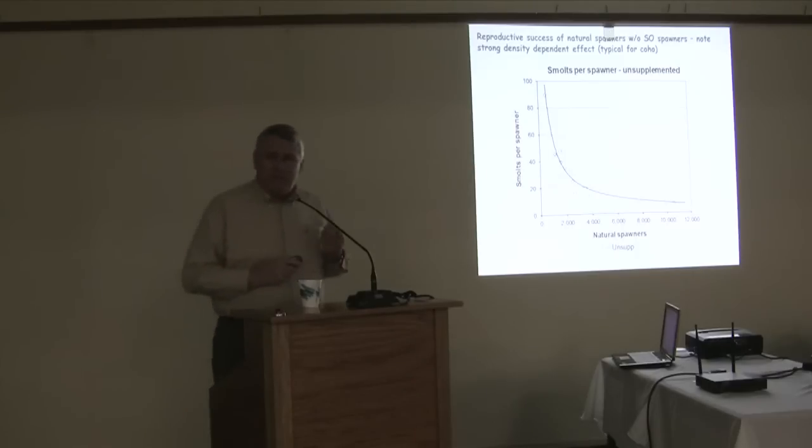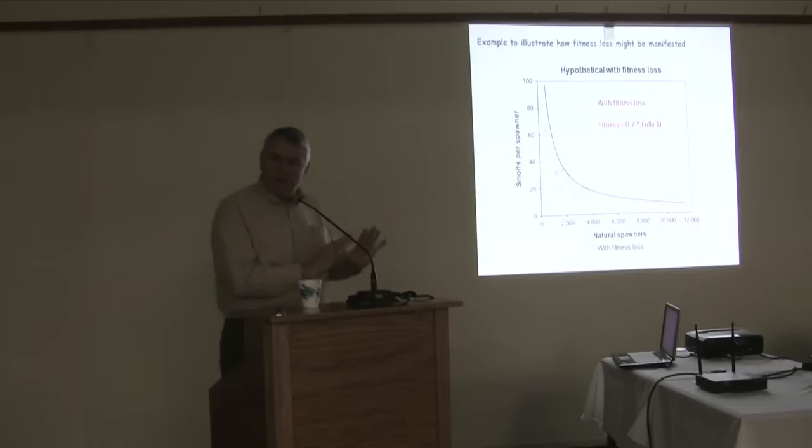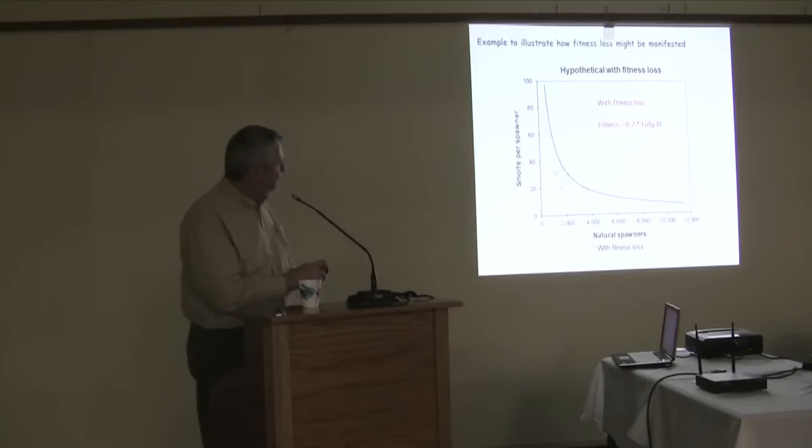Now, what would happen, let's just say hypothetically, if you had a loss in reproductive success? This might be something that you would see. So here's an example, just a hypothetical. If reproductive success dropped to 70% of fully fit, the curve is there, the original curve, and all the points are pulled down and to the right. So that just shows the effect of a loss in, say, fitness.